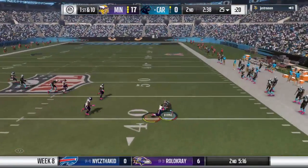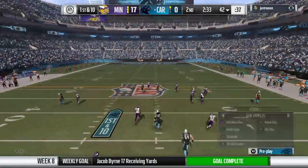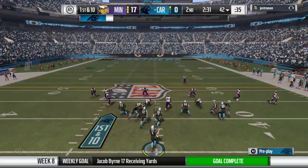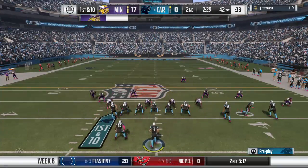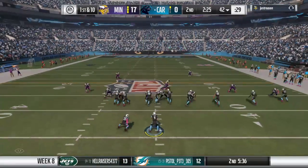I think it does, depending on why the interception was thrown. Sometimes it's just a matter of the defense made a great pass and continue to come back. But if it's on you, if the offense just doesn't have the confidence, if it's a little bit shaky, maybe try and take the pressure off and run the ball a little bit.